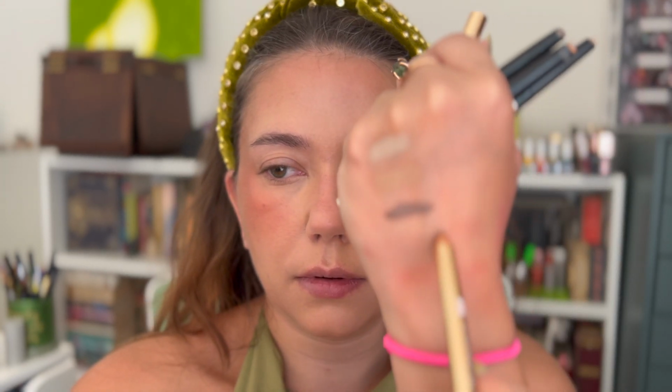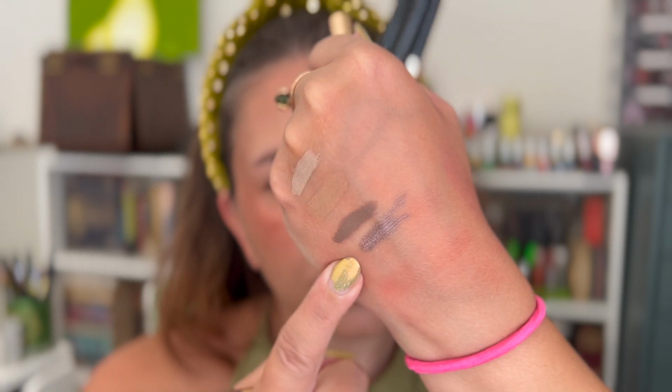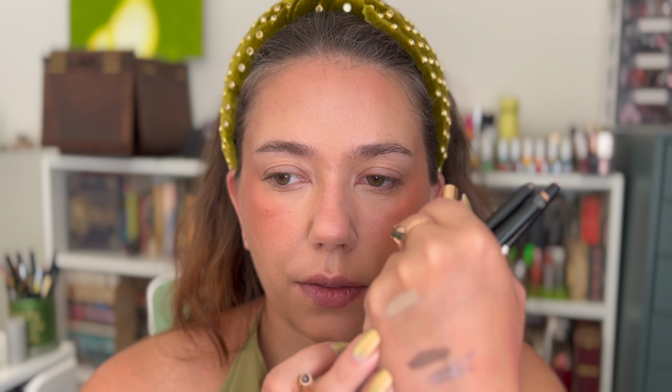This is the Continuum Waterproof Gel Eyeliner in the shade Halo. Kind of like a taupe that leans gray. I'm gonna try to do something with what I have. We're just gonna go for it. Who cares? Not me. I mean, I care, you know what I mean. We can make anything work.